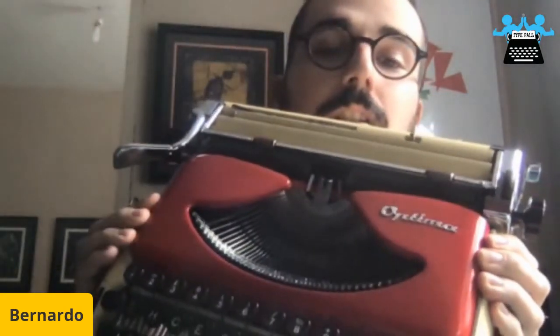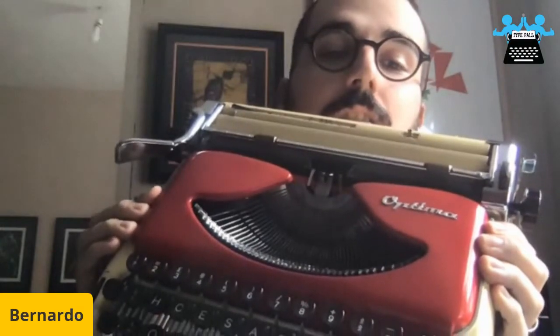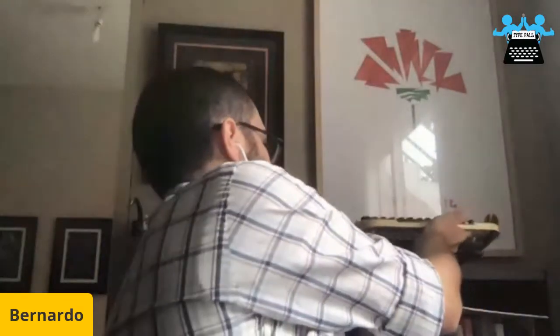What is that? Wow. Oh, Calibri. Yeah. But it's branded as Optima. Nice, very nice. The first time I've seen one branded as Optima. That keyboard layout looks weird. Is that the Portuguese keyboard? Oh yeah, it is the Portuguese keyboard, yes. I haven't seen one of those. That is amazing. Works good. It's an 11 characters per inch.